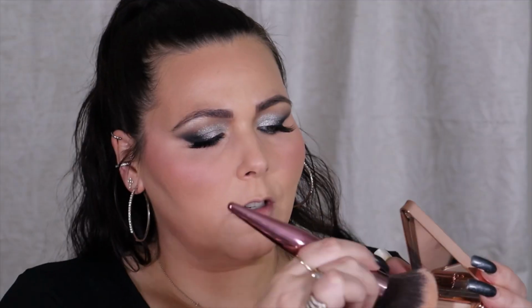Some people use a pressed powder first and then go over top with a loose powder. I'm just gonna grab some on a brush and set the rest of the face.